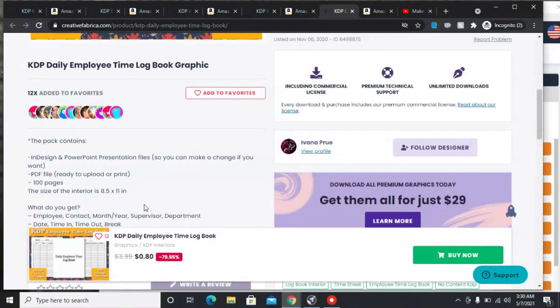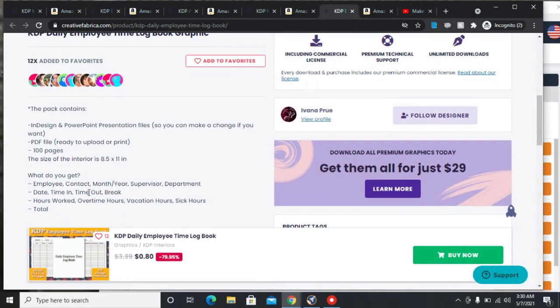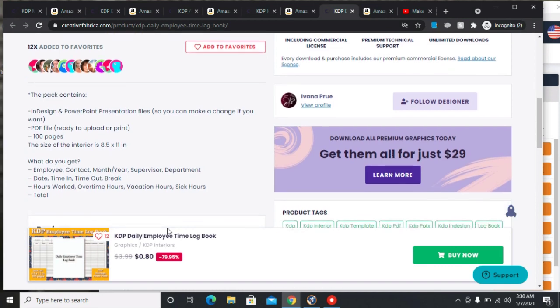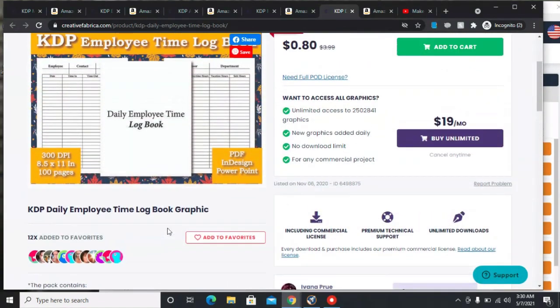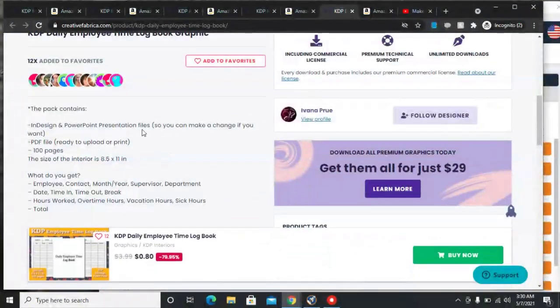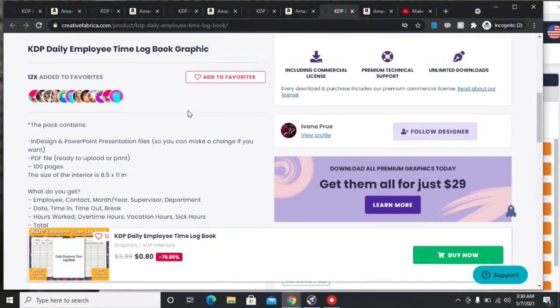It includes employee contact, month, year, supervisor, department, date, time in, time out, break, hours worked, overtime hours, vacation hours, sick hours, total. So that's what it includes. No reviews yet, but I think it's a very clean interior, and I don't think it has a cover. No cover. I didn't say anything about a cover, so you have to make your own cover by yourself.